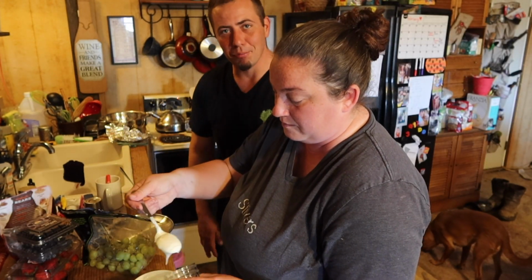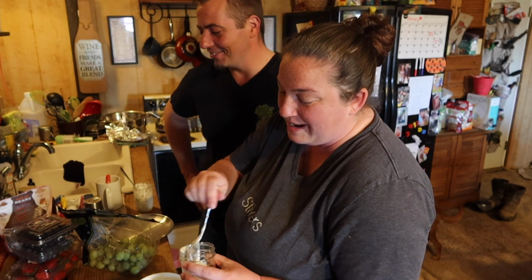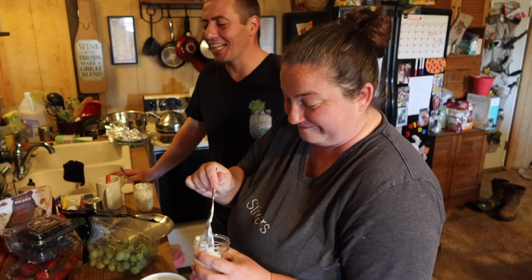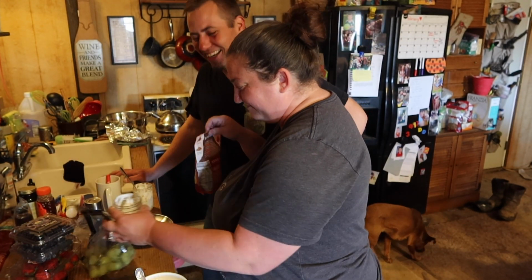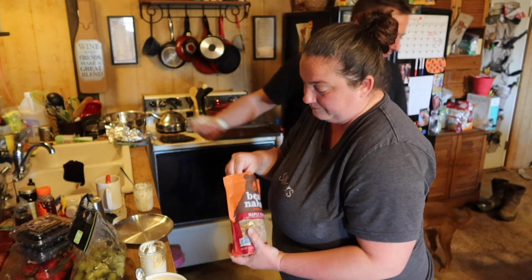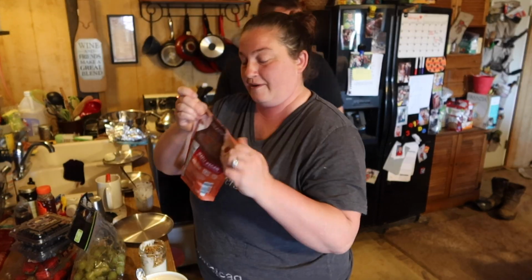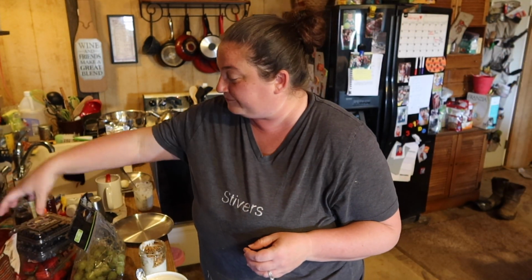I think I've tried yogurt every possible way you can have yogurt, and I can't get myself to like it. I mean, I'm not a huge fan, but I know it's good for me, and if I put enough granola and fruit, then I can bear it. It's slightly manageable with the granola, but then I find myself just picking out the granola pieces. What are you gonna do? They're using the bare naked maple pecan. It's pretty good. I like it.